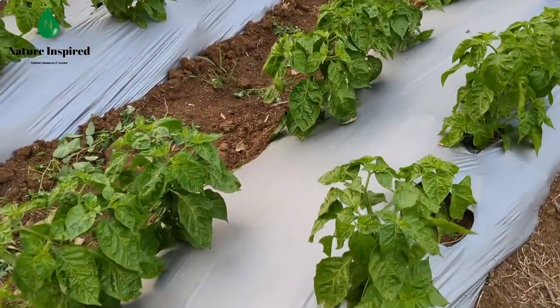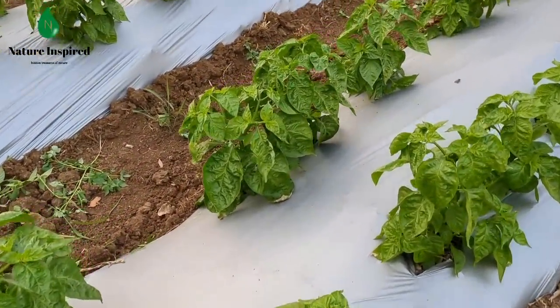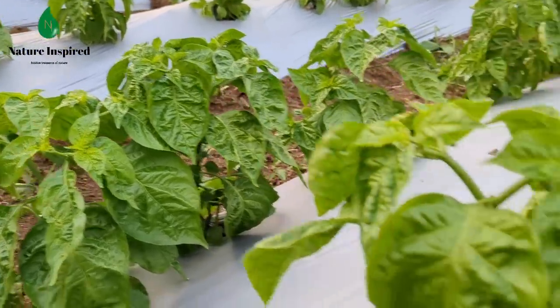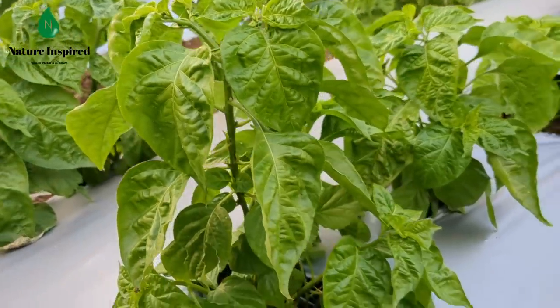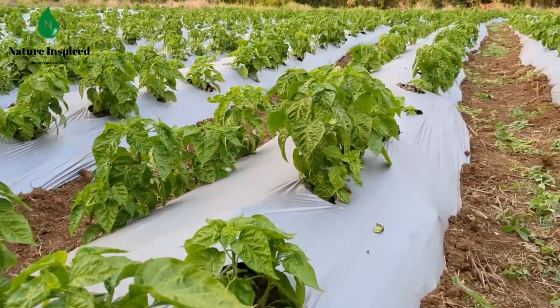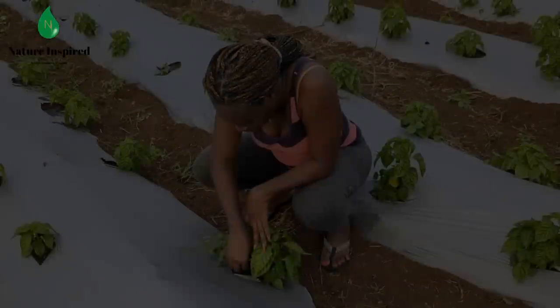So we would just go there and we would remove the weeds. If you realize, we are able to just remove the weeds immediately around the plants. We don't have to contend with weeds anywhere else. And so this is why the plastic is just so helpful to us.